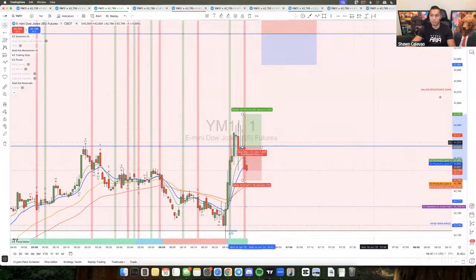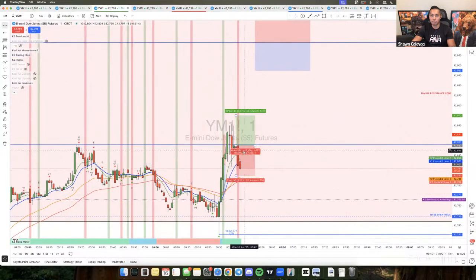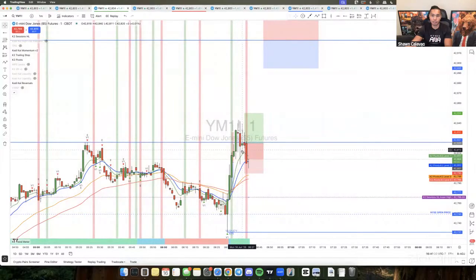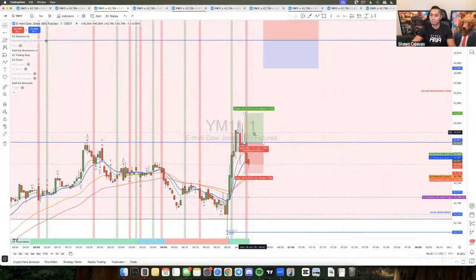So with me having this major resistance zone right here in my daily outlook, this prevented me from getting into this MPS V2. In other cases, if we didn't have this zone up here, I probably would have gotten into this MPS V2, right? But because we have the zone up here, I'm not really looking to take any buys in this area because we're in the resistance. It makes more sense for me to take the sells here, which is what I'm going to be looking for next.